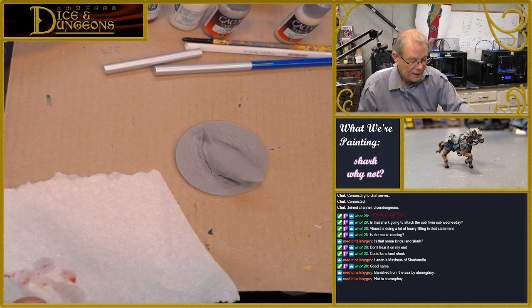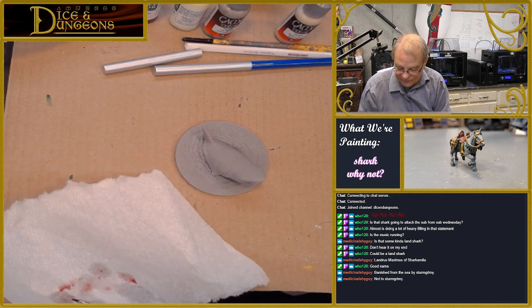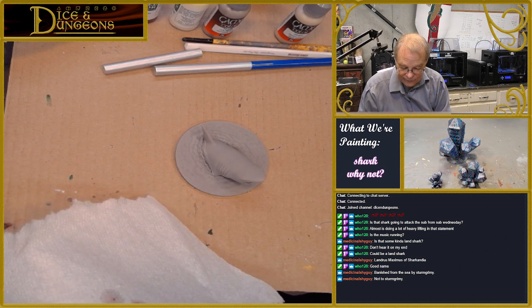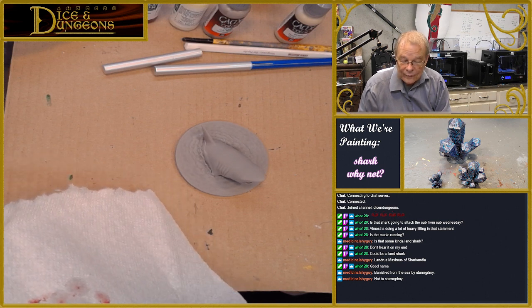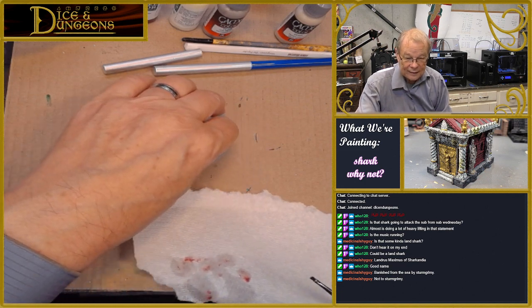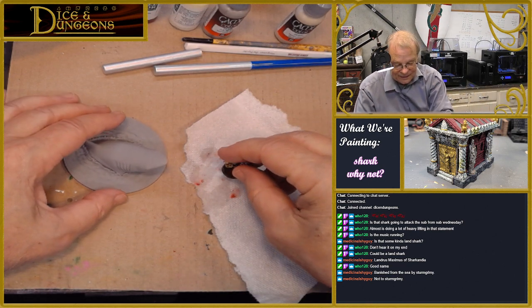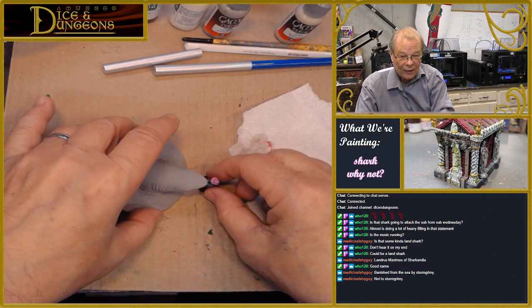Holding on to the red paint really, really tightly here. Something to come clean. This is good. So what happened was the shark attack. Watch here. Here, we'll have it attack them. Dum dum dum dum dum.